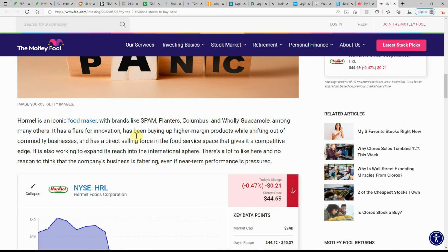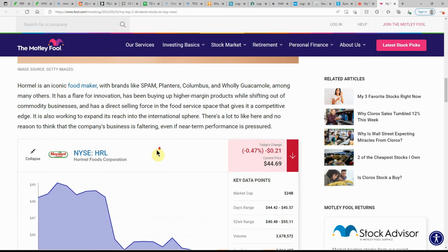Its flair for innovation has been buying up higher margin products while shifting out of the commodity business, and it has a direct selling force in the food service space that gives it a competitive edge. It's also working to expand its reach into the international sphere. There's a lot to like here, and no reason to think the company's business is faltering, even if the near-term performance is pressured.